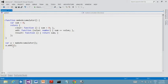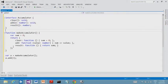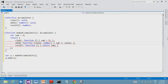You might, for example, somewhere have a declaration of an accumulator interface that you are supposed to go implement now. And let's say that this is my function that implements it. In that case, I would typically say my function returns accumulator. And now we check in the other direction. So you see no errors show up because this is actually an implementation of that interface. But let's say I had mistyped something, and now we get an error because this isn't of the correct type.